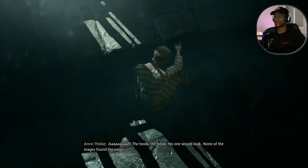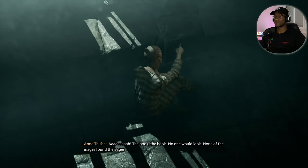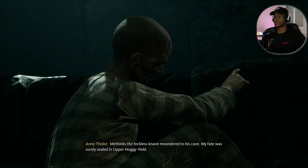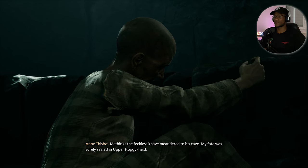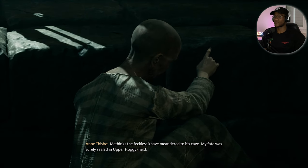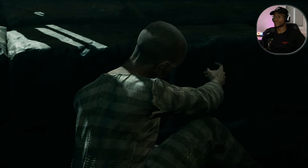Ah! The book. No one would look. None of the mages found the pages. Methinks the feckless knave meandered to his cave. My fate was surely sealed in Upper Hoggy Field.